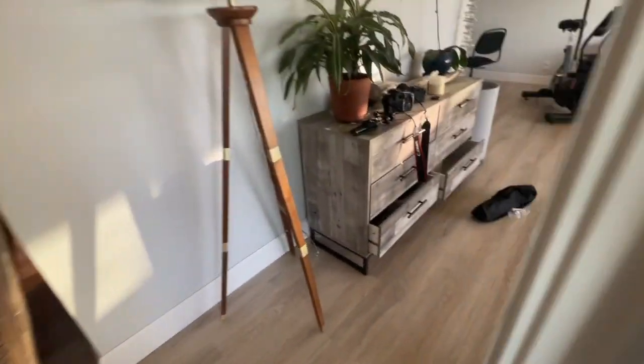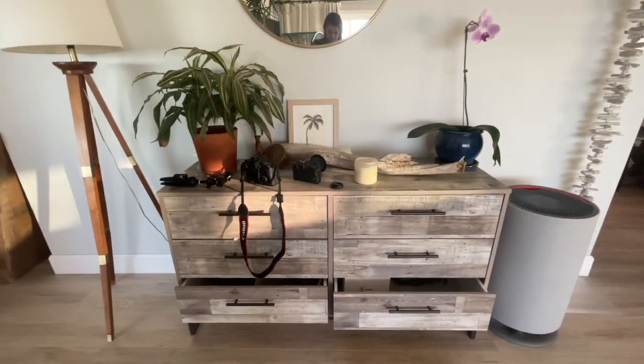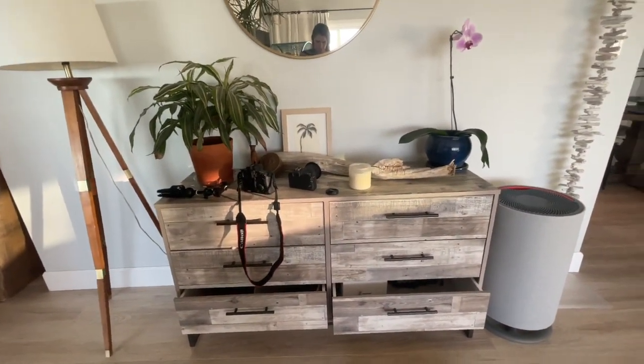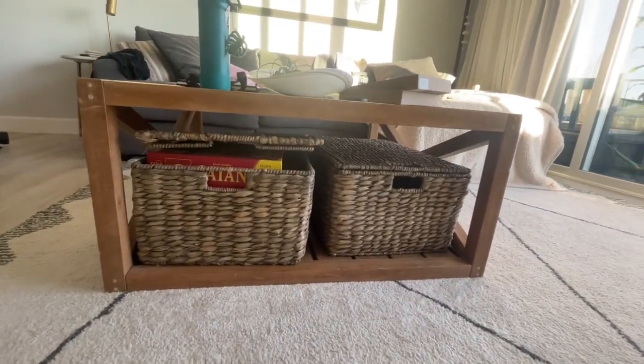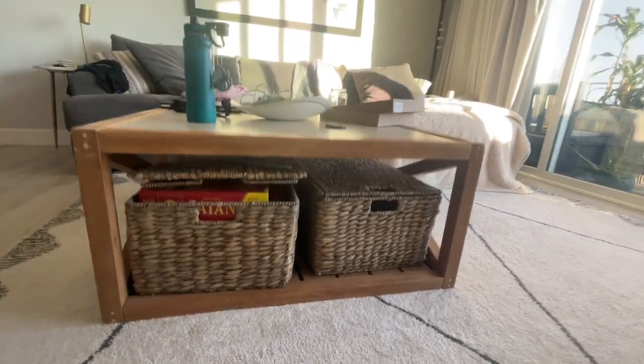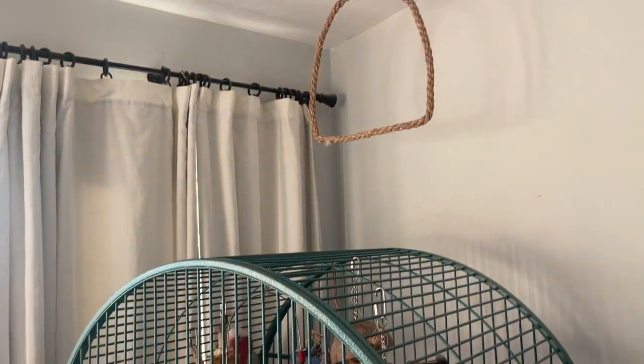To our living room, again, I got another 6-drawer dresser off Craigslist for more storage. And then I'm just pointing to all the baskets and things that I have for more storage, such as games. The trick that I have for optimizing space is to make sure that you have perches up on the walls and off the floors.